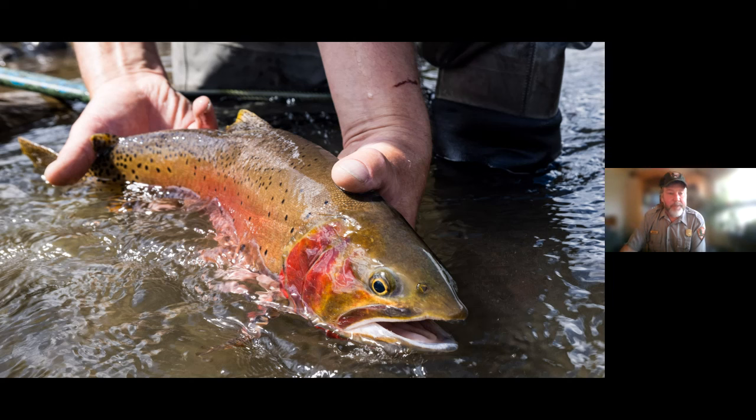Not to say that maybe that isn't going on in some of these warmer days of the heat of the summer, but no one's contacted us, and us as biologists, we have not seen dead fish in recent years. That's about the best answer I can give on that one.